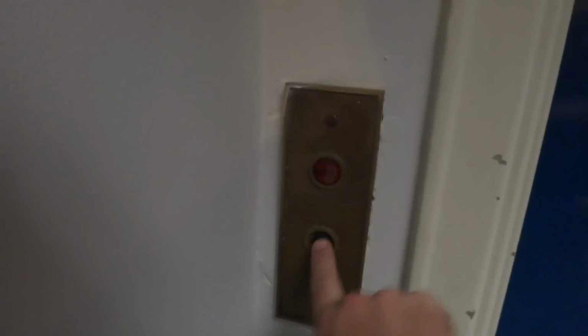Oh, wow, look at that, motion-activated lights. The lights turned on when I walked out here. Wow, you can get a good view of the elevator. Now we're going to go back down. Oh, I pushed the elevator button, the light goes out. That's strange. We let the door close.